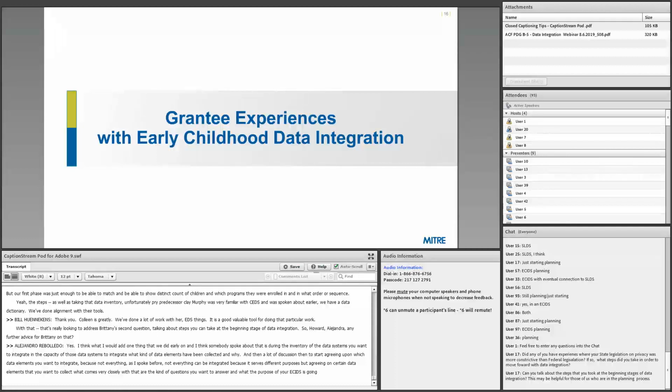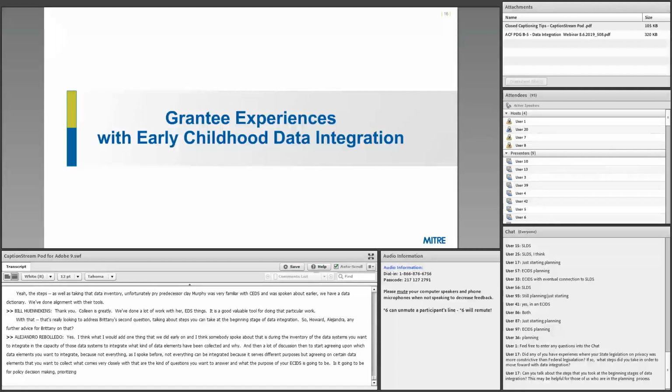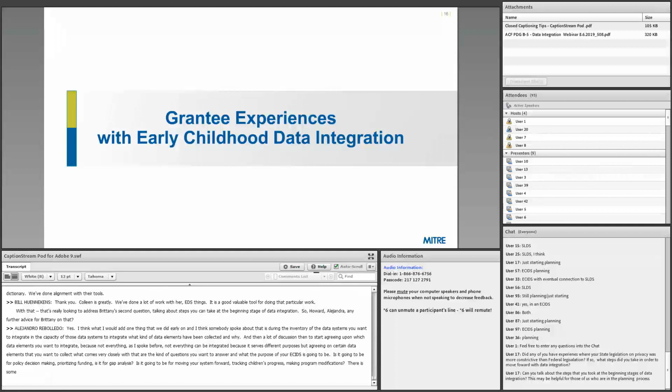Is it going to be for policy decision making? Is it going to be prioritizing funding? Is it going to be for gap analysis? Is it going to be for moving your system forward, tracking children's progress, making programmatic issues? I mean, there were some definite ideas that came about on what we wanted to respond to based on our stakeholders and our community needs. And from that, we actually had to reduce to a few questions. You're going to be very ambitious. You want to take over the world.